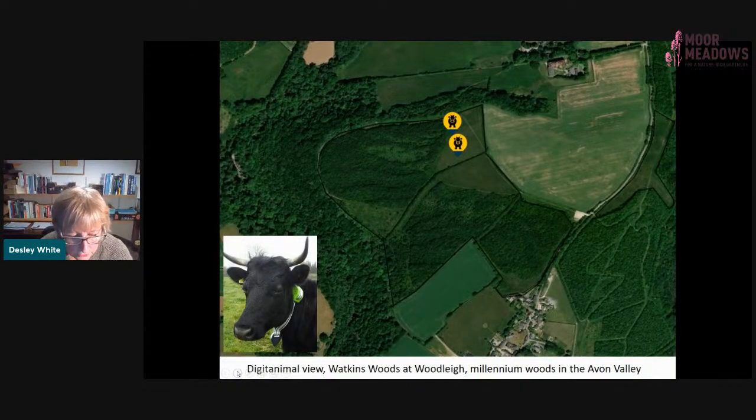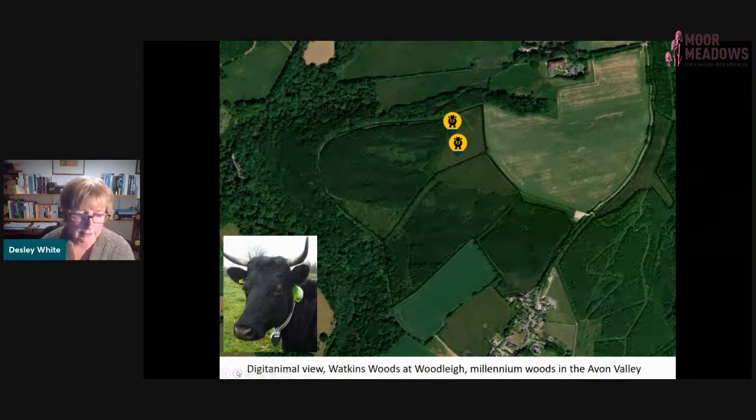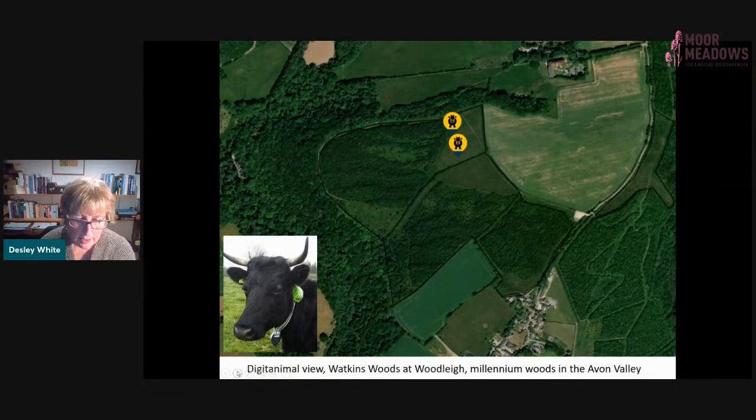We use digital animal trackers on the cattle in the woods and in other areas as well. This is from a very practical point of view. We need to find them, and these woods are huge, and we haven't got a great deal of time. So the trackers tell us where they are, and they're very useful for us.